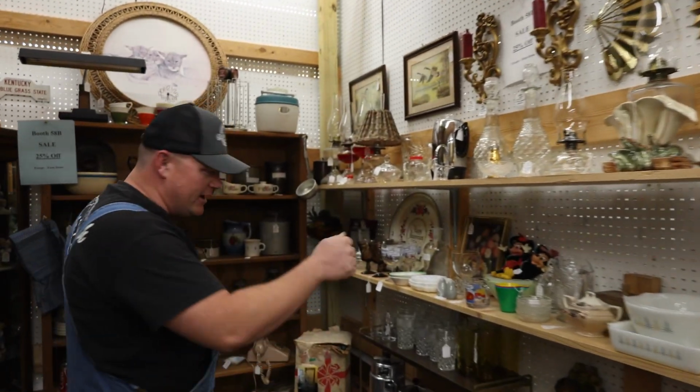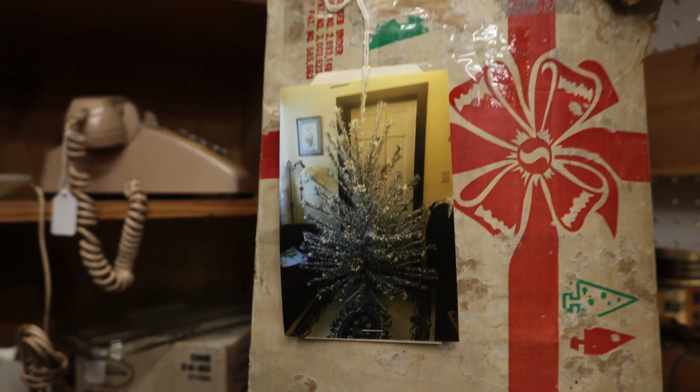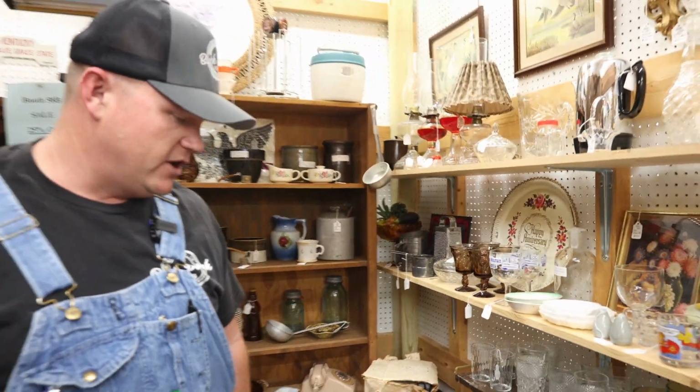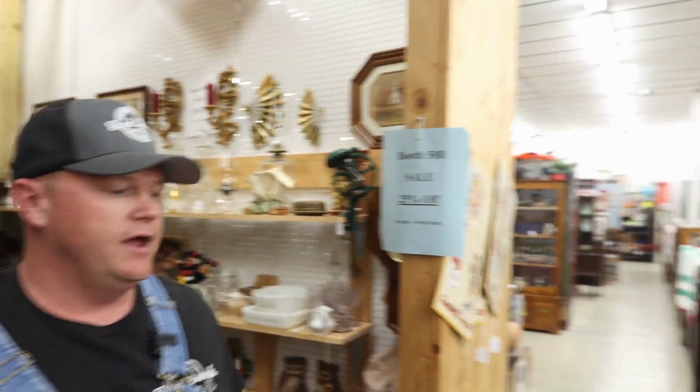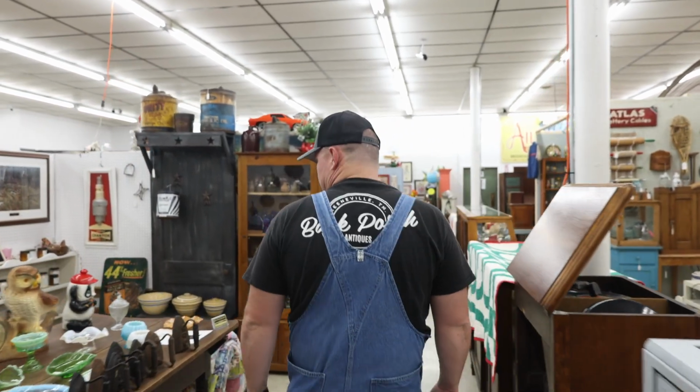I hate to dangle the carrot in front of your nose, but it actually sold today. This 7-foot aluminum tree and color wheel both sold today. But they are a very good selection, very good piece. Everybody loves those mid-century, 1940s and 50s types of pieces.